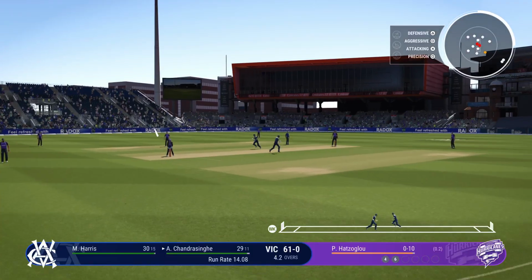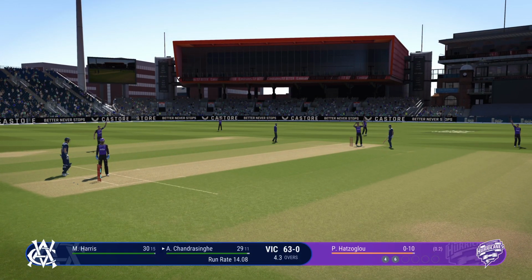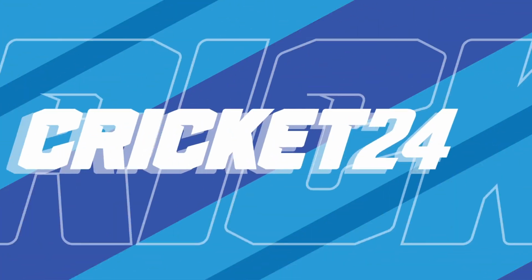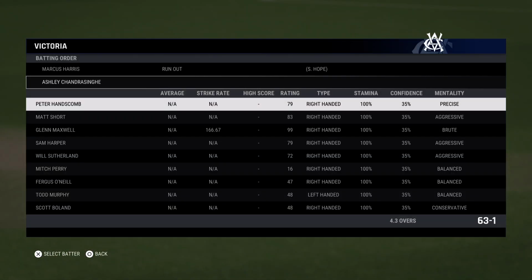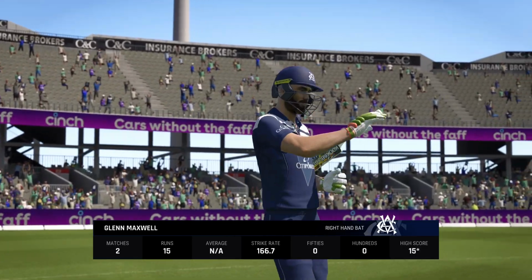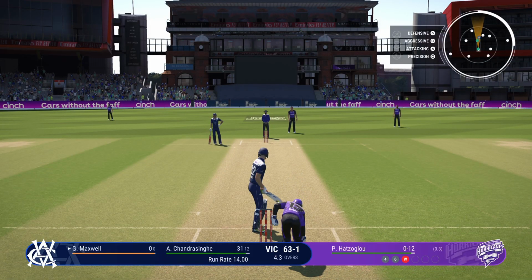Needs a direct hit. That looks gone. Oh, great run out. As they head back to the pavilion, they'll be wishing they went about this innings a little differently. Not too much to speak of on the scoreboard. New batter comes to the crease. Never an easy time to come into bat after the fall of a wicket.